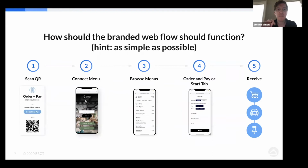So something additional on the branded web flow, and we'll get into this in the software demo in a bit, but you want to keep it as simple as possible and as linear as possible. Because remember, these people are sitting at the table in your venue, so they don't have a ton of time to explore the digital experience. They really want to get into the experience and then out of the experience, then back to hanging out with their friends and family.